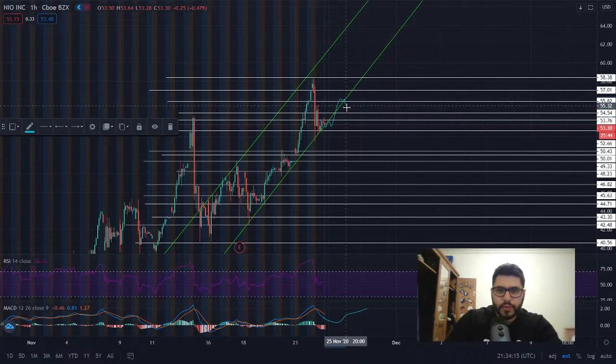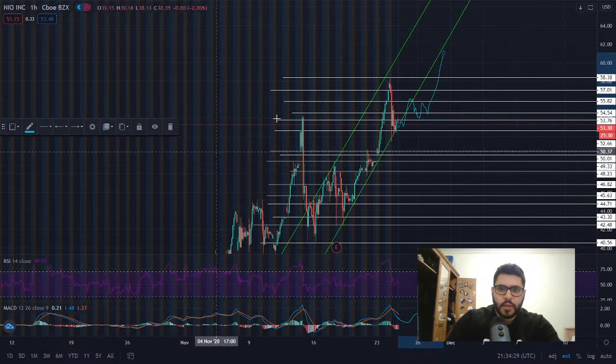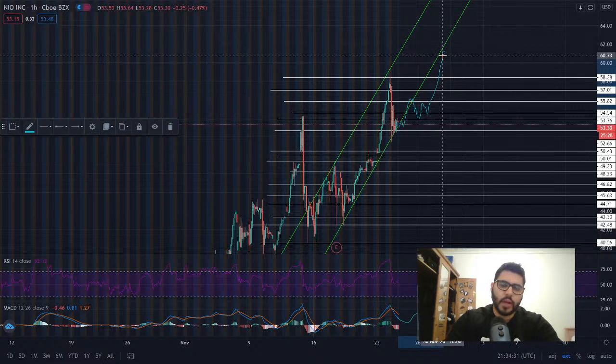Once we go there, we'll see some more corrections and sideways movement. And then after that, we're going to see an upturn to about $61 to $60, just like that. And once we reach that point, I think we're not going to have higher highs anymore. I think that could be the limit in terms of the bullishness for NIO Stock.